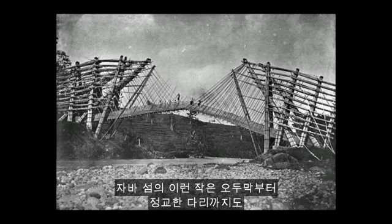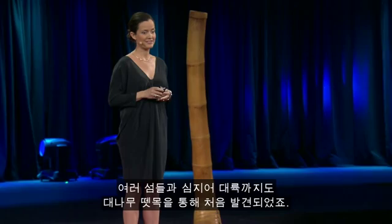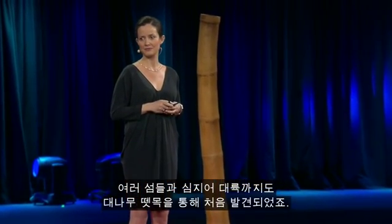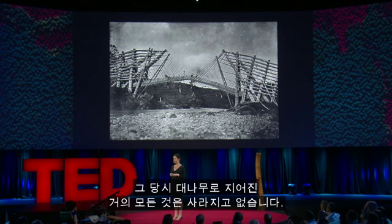From little huts to elaborate bridges, like this one in Java, bamboo has been in use across the tropical regions of the world for literally tens of thousands of years. There are islands and even continents that were first reached by bamboo rafts. But until recently, it was almost impossible to reliably protect bamboo from insects. And so just about everything that was ever built out of bamboo is gone.